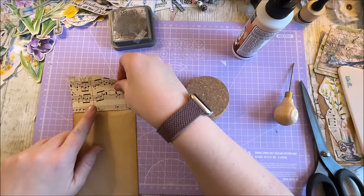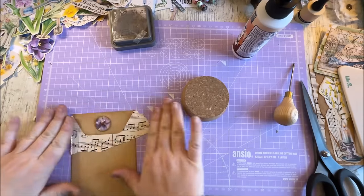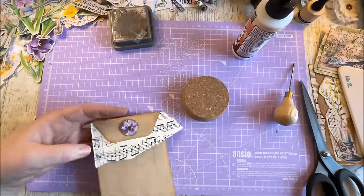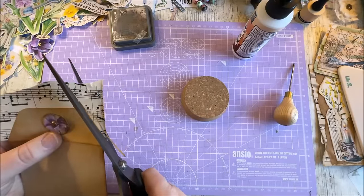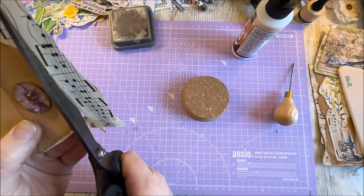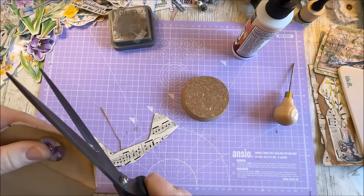I'm busy. Right, let's pop that in there. Let's lay it down so we know that it'll close. Try and get it straight if we can. There we are. Oh, that looks quite interesting itself, actually, doesn't it? But no, I'm not going to leave it like that. I'm going to cut it down now. Right. And then we'll cut around. Adds a little bit of interest, then, doesn't it?